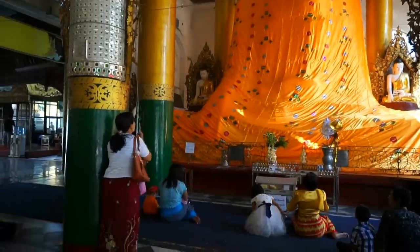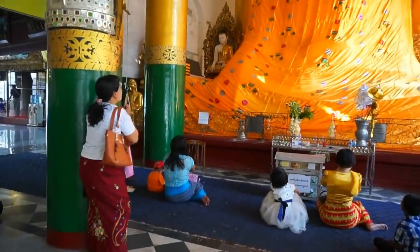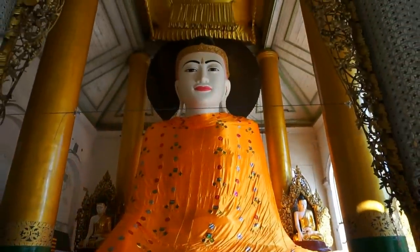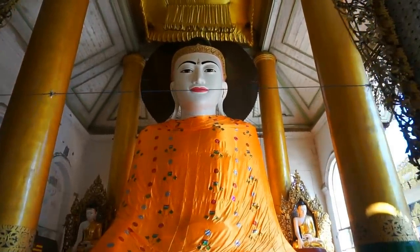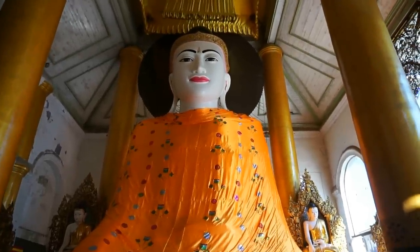What you see this lady doing here is she's pulling a robe, and there's a fan right there above the head of the Buddha. That must have some symbolic significance.